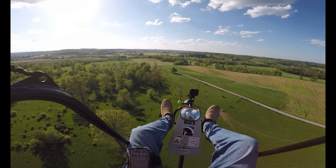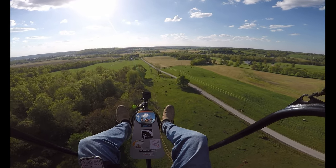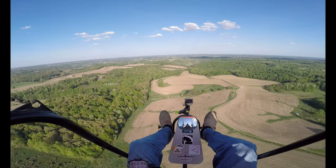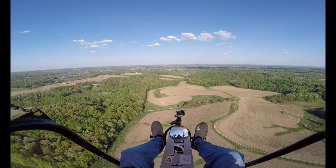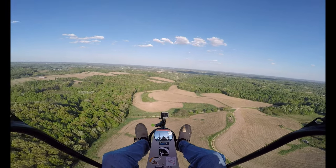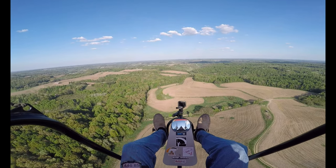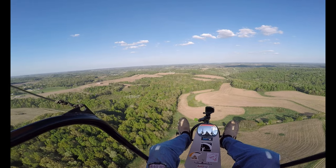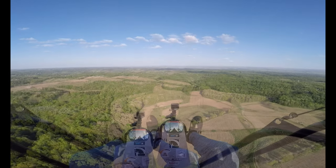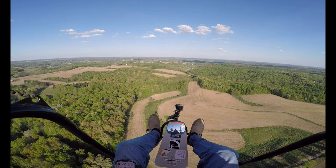Boy, those olive bushes smell really good. A lot of other trees, the locusts. Been flying for about 40 minutes, about 8.5 miles away from the LZ. About 6:30. It's been pretty bumpy, pretty choppy out here. If we go out for our second flight, it should be a little bit smoother.